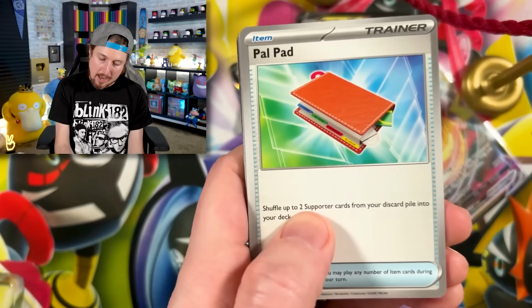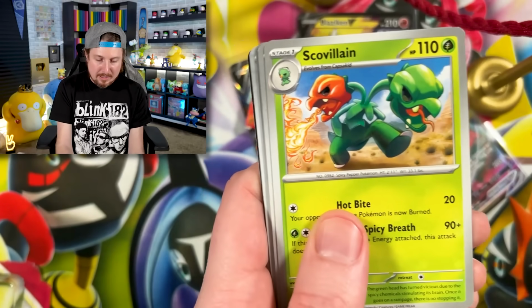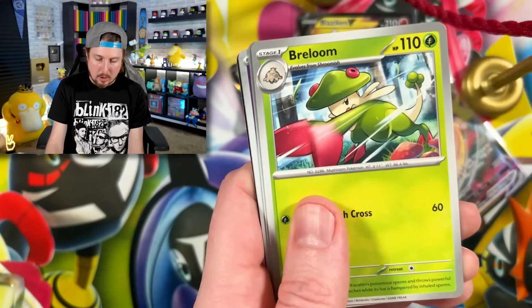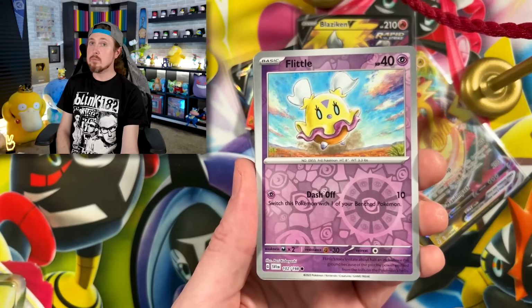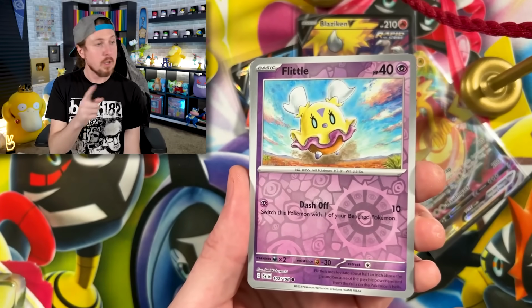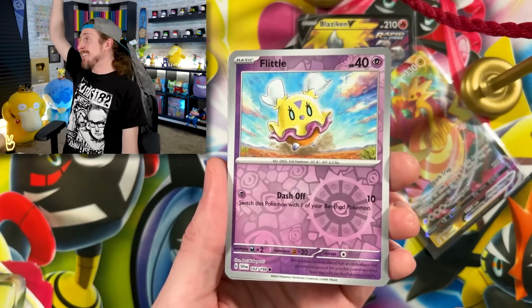Here we go. Hey, you're not my pal, Pad. Flabébé, going into Ralts, going into Torkoal, Breloom. All right, here we go. Reverse Holo Flittle. In Breaking Family, we are ending on, can I get a drum roll, please?